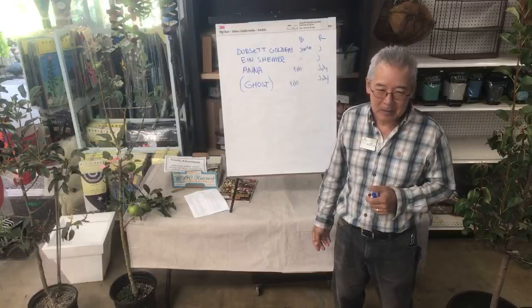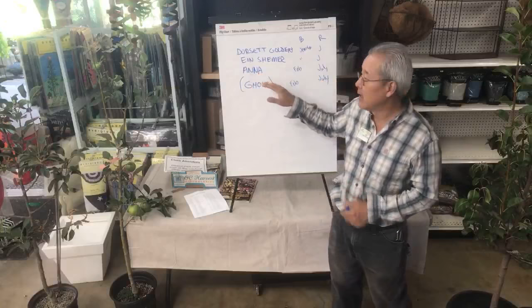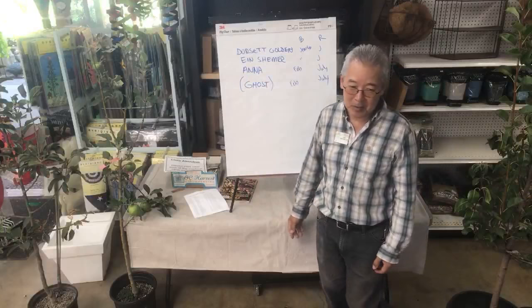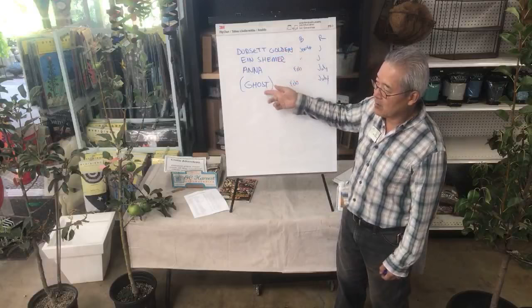So you can do that with these. Put them in Ziploc bags. We know they store at least 2 months in a Ziploc bag with no air in it. And they'll be beautiful. Stay perfectly crunchy and crispy. The Anna to me is close to being as good as a Honeycrisp, to tell you the truth. That's what I was going to ask you. It's pretty good. It's a sweet apple, but it's got enough bite to make it interesting. Whereas these run on the tart side. Ghost to me is a little bit bland, like Gala.